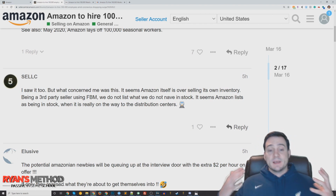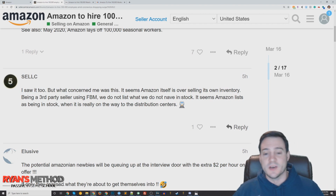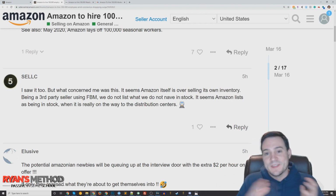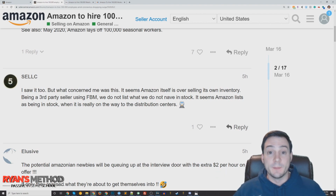But anyways, FBM sellers, if they tried to do that, would just get crushed. Amazon would kick them off the platform, for sure, for doing things like that, unless your handling time, I guess, was up to date. Amazon's pretty strict on their third-party sellers or FBM sellers. So it's just funny that Amazon will do one thing with their stuff and they do whatever they can get away with. I guess it is what it is, but definitely a double standard there.